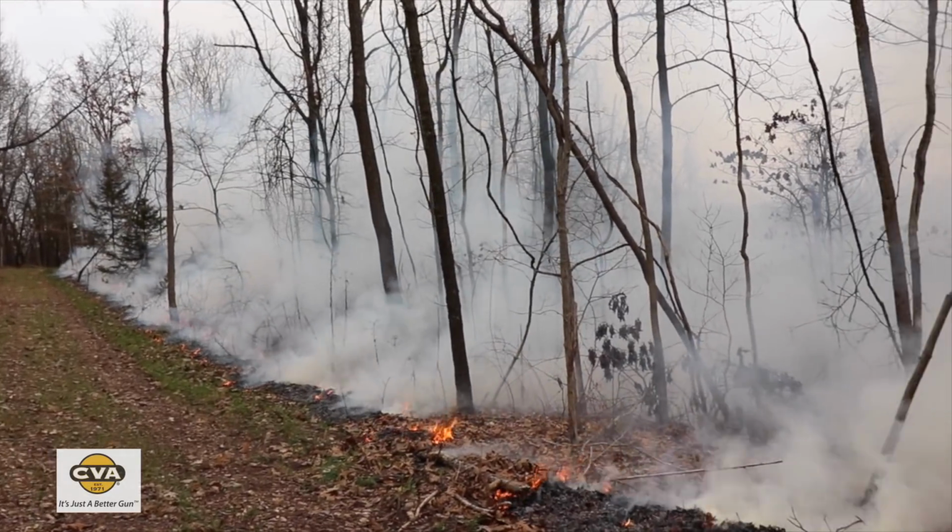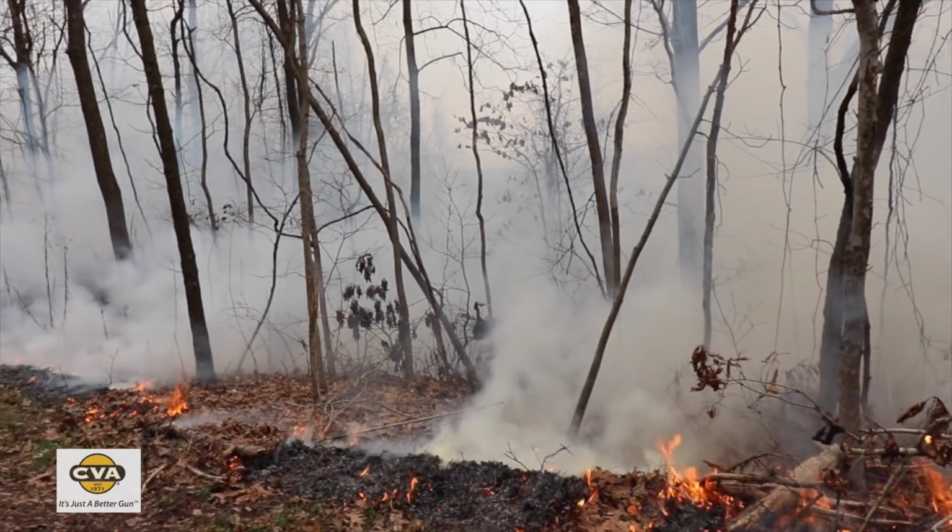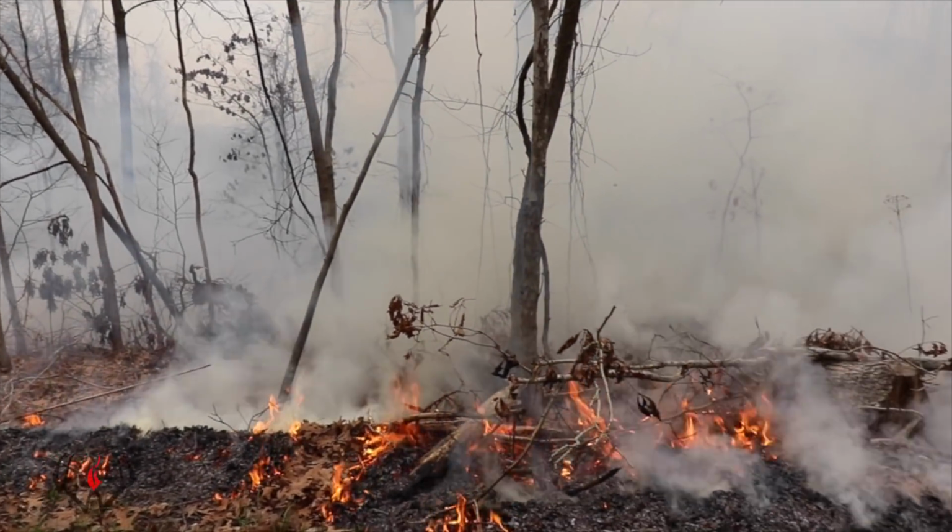But I wouldn't be alarmed with the areas that just don't burn. If they don't burn, it probably means there's just not enough fuel there that they really even need to burn.